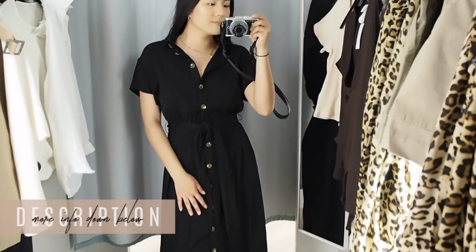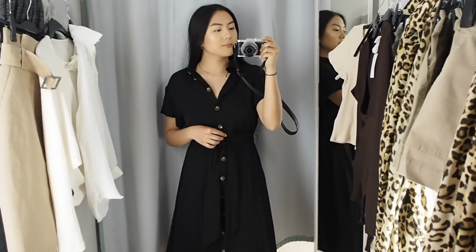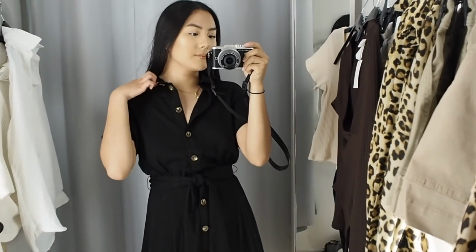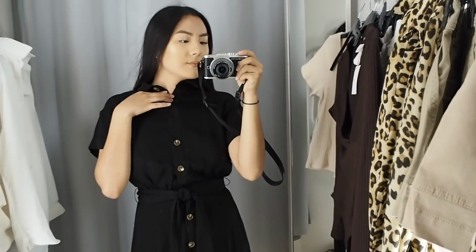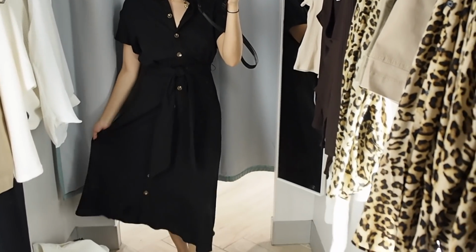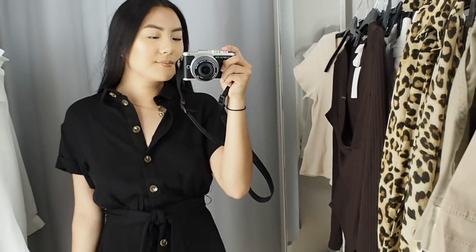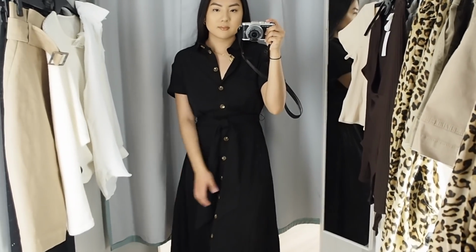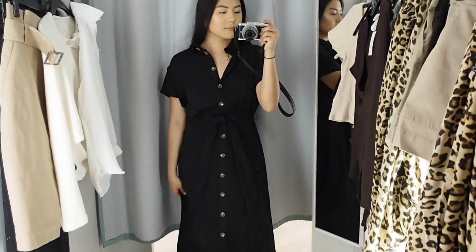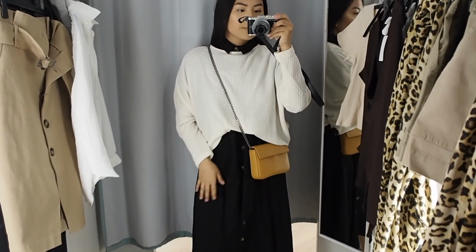This next outfit is just like a button-up dress. I really liked this dress a lot, but I wanted it to be in a different colorway, maybe a neutral tan or white would be gorgeous. I just didn't want a black dress, you know, but it was cute. This isn't a size 6. Most of the items I picked up to try on were all in a size 6, and then I just showed you this with the sweater on top.